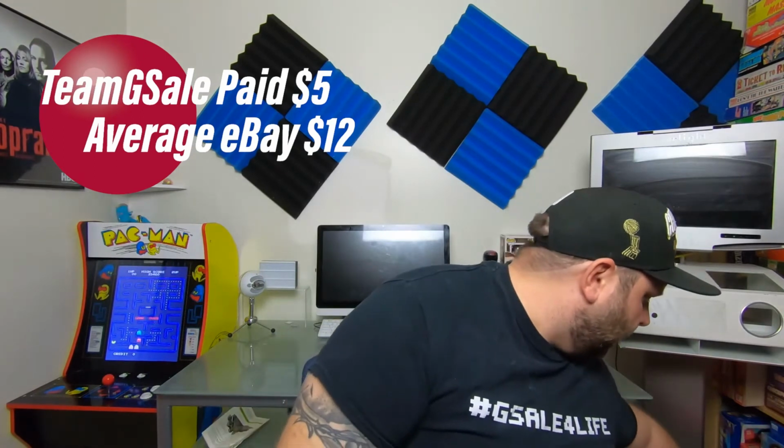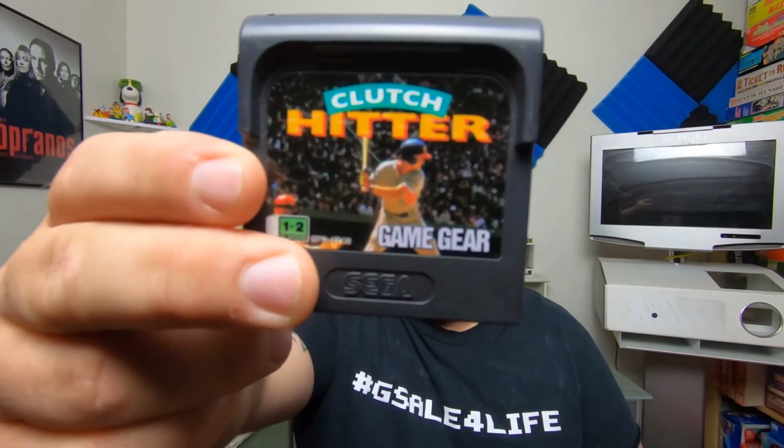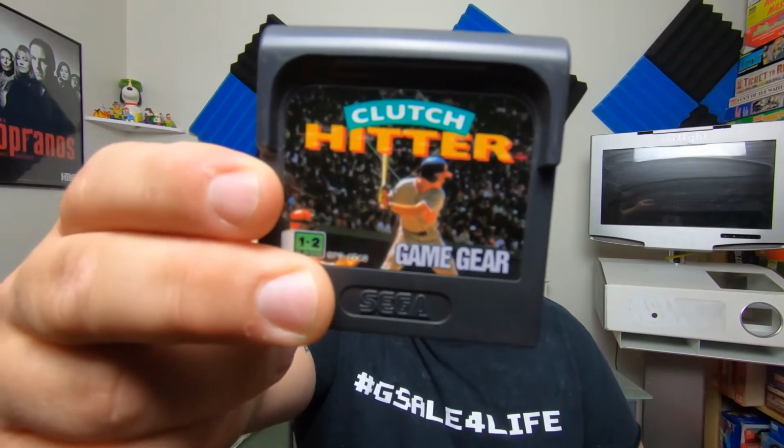Okay, so still at the flea market, I go to John's booth, and John and I were trying to work out a deal last week for these games, and I went and got them this week. So these are some Game Gear games. First one is a game called Clutch Hitter, and he gave me this for $3, just a sports shovelware title. I checked price charting, actually this game's only worth like $1, so I actually overpaid for it, but whatever.